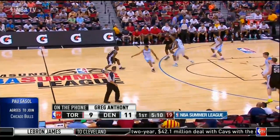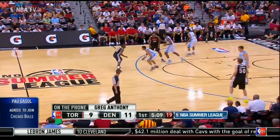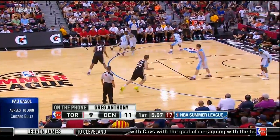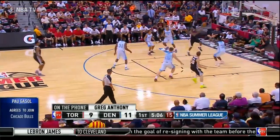But watch here again, you can't see him, but he's in the bottom right of your screen, and he doesn't move without the ball well, and this makes it very easy for a defender to guard him, and this allows his man to help weak side and block a shot, all because he didn't move well without the ball.